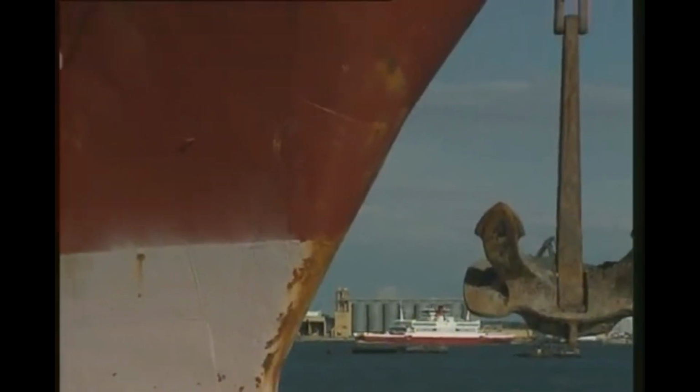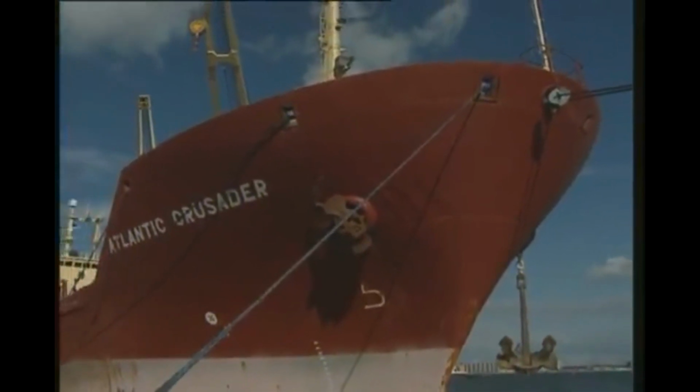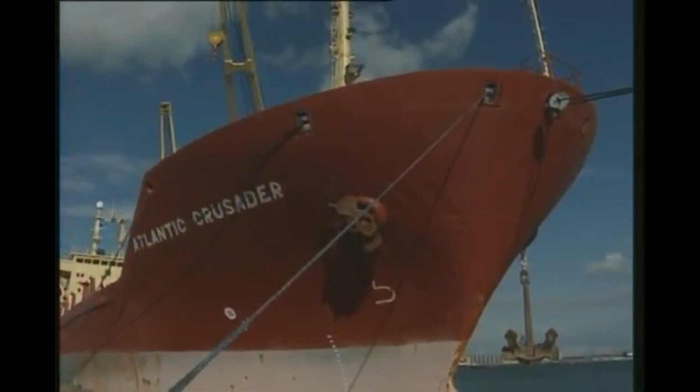This Videotel program is part of a series of 5 on firefighting at sea. Program 1 deals with fire prevention. Program 2 deals with basic firefighting. Program 4 with command and control by the master. And Program 5 with machinery space fires.